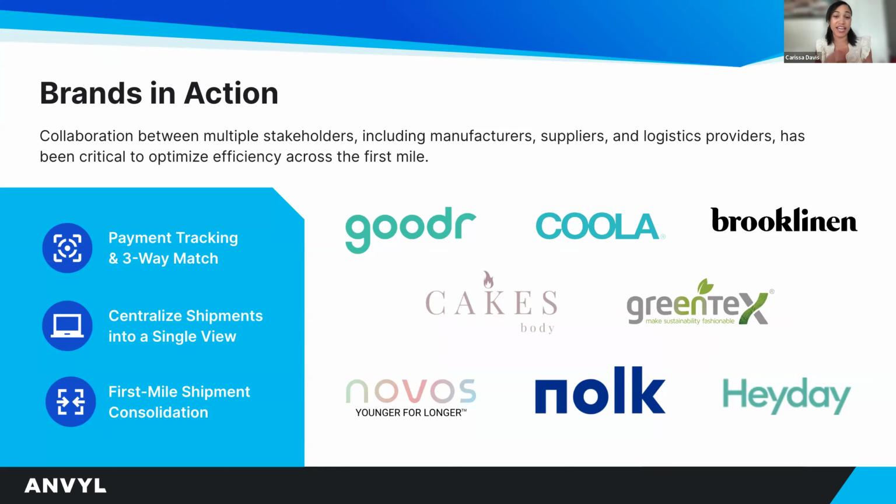They also rely on Anvyl to flag any discrepancies between the amount that they ordered and the amount that the supplier shipped. So what Anvyl is going to do is compare the amount ordered versus the invoiced amount versus the amount shipped to make sure that the customer is not overpaying or underpaying on their purchase orders and not causing any disruptions. Our other customers, Cakes Body and Novos, also use Anvyl's three-way matching to compare the quantity ordered versus quantity shipped, but they're also tracking their payments within Anvyl. That means that they are marking their purchase orders or marking their shipments as paid using Anvyl's tool for payment tracking.